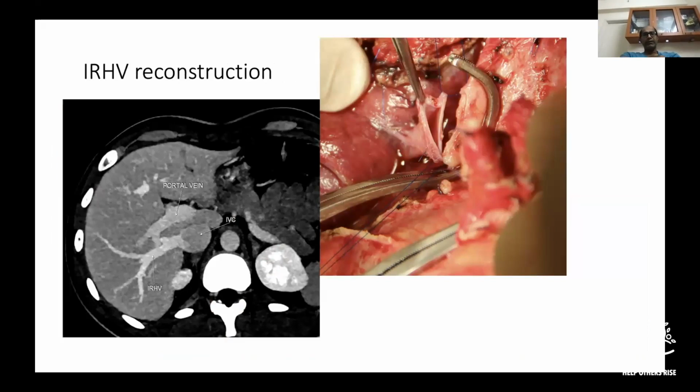For inferior right hepatic vein reconstruction, any vein which is more than 5mm, we do reconstruct, and there are some centers who use various techniques to see what is the significance of these veins before they decide on reconstruction. But anything significant, we usually retrieve with a small cuff of the cava so that you can take good bites. And it's a simple, straightforward anastomosis onto the side of the cava while the cava is clamped with a side biting clamp.